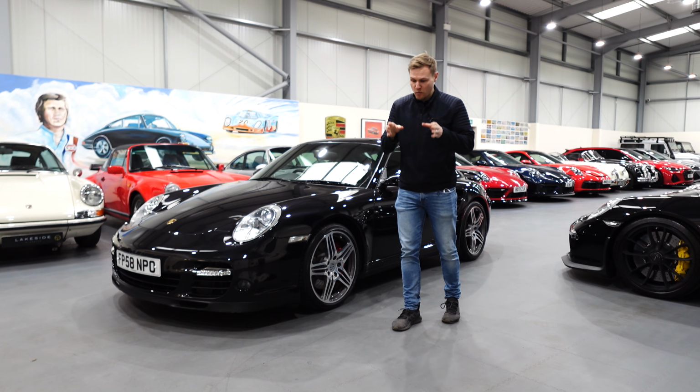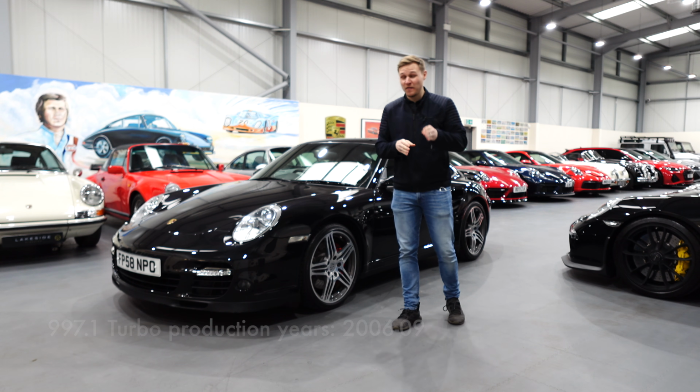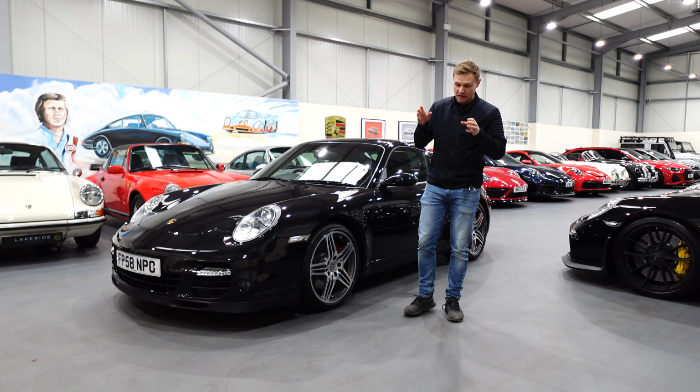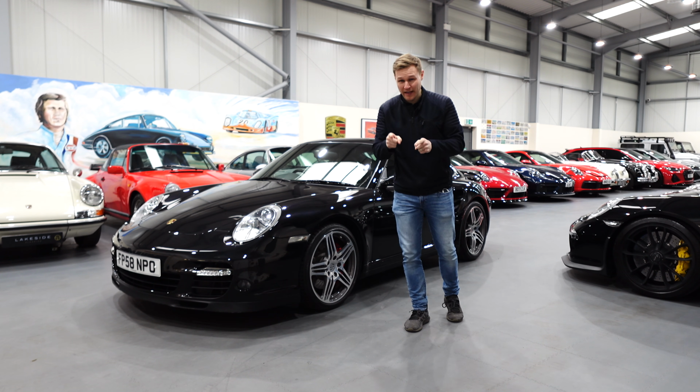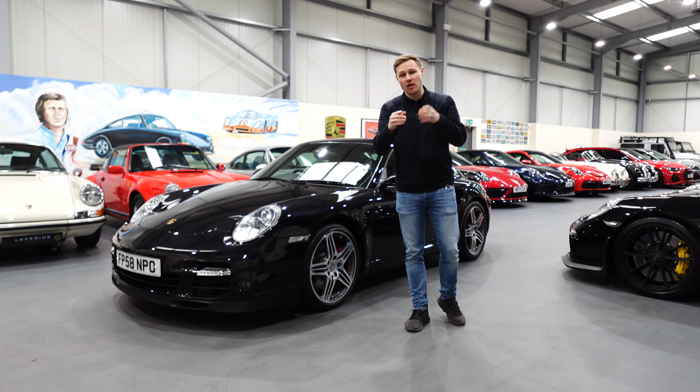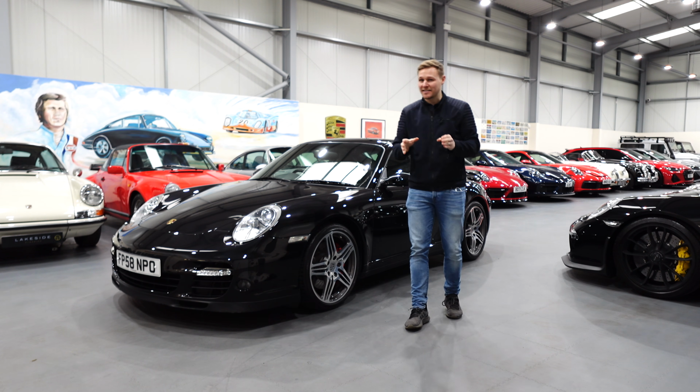In terms of Gen 1 worldwide sales, there were 15,500 coupes made. It's a hell of a lot, okay? In terms of the Gen 1.5, they were only made at the very end of 2008, going into 2009. That switchover between the Gen 1 and Gen 2 997 Turbos, as I said.